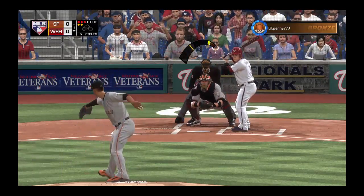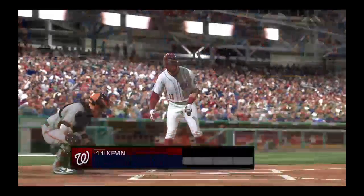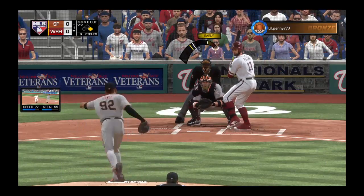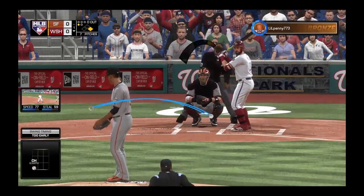Pretty easy pitch to lay off there, 2-2. Not even close to being in the strike zone. He made it easy for the hitter in that one. And look out. That's in very tight, and it's ball 4. Kevin Pillar started to go around, but it's a called strike, 0-1.